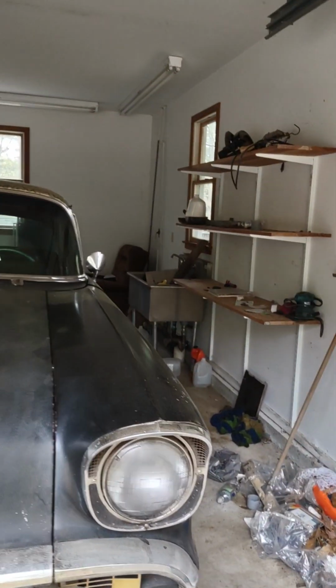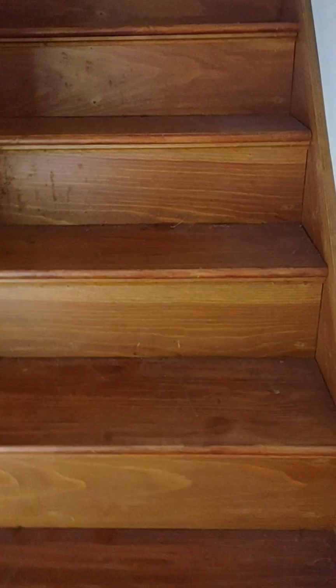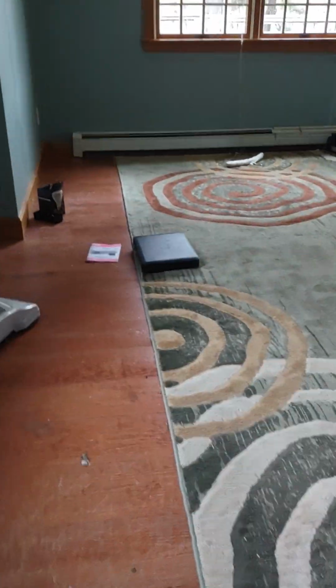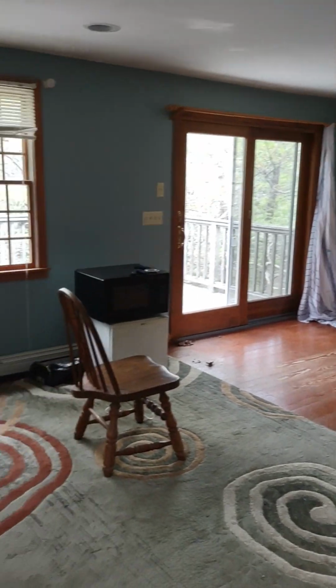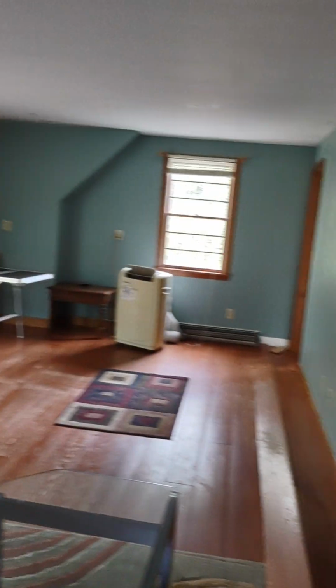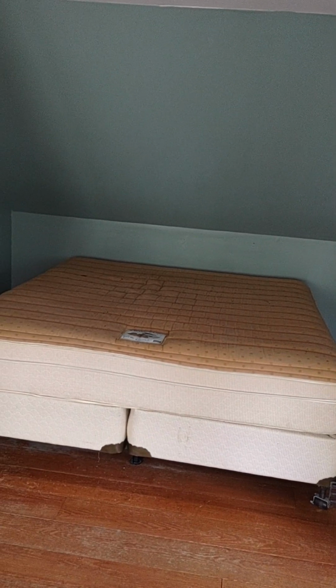Garage. Tom? This is the space over the garage. Yes. Nope, that's okay. Closet. It's kind of an alcove for the bed.